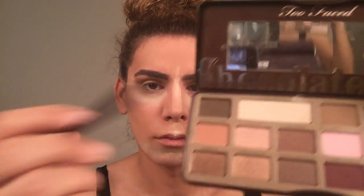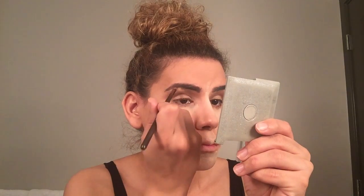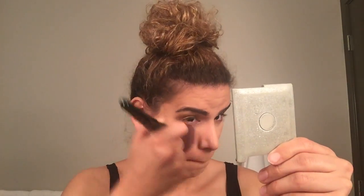And now I'm going back into that Chocolate Bar palette by Too Faced in the shade White Chocolate and a Morphe angle brush just to carve out underneath my brows. And I'm now going in with the E41 brush by Morphe just to wipe away all of my bake from my whole face. I'm just using a Morphe E13 brush just to fix the transition and blend it out.